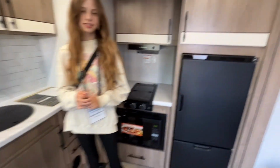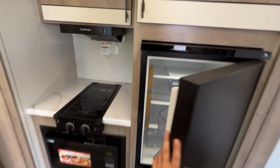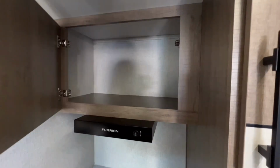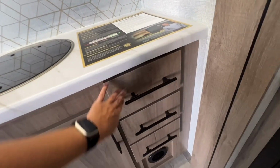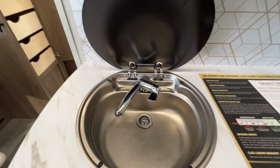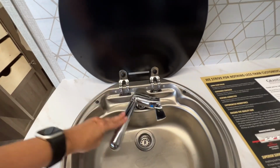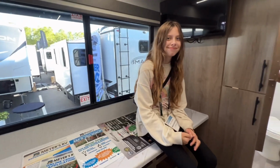Nice and big kitchen. Of course, you get the nice big refrigerator. That feels good. And lots of overhead cabinet storage. I feel like Grand Design always does a good job with providing enough storage space. This is kind of cool. Look at that. Huh. That's interesting. I've never seen a sink like that before. Okay. But lots of countertop space. As you can see, it fits a Kyla. And then what's this? Like a pantry?